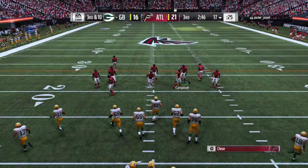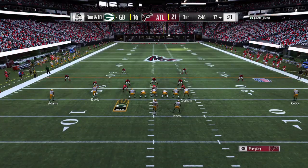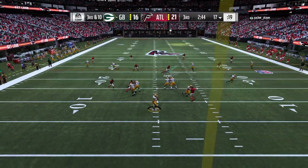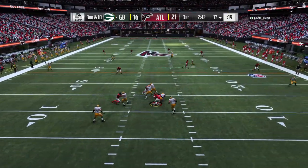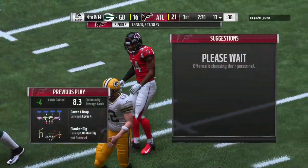The Packers on 3rd down. They've had their troubles, just 1 for 6. This is 3rd and 10. From the gun, it's Rodgers. And he can't find anywhere to go with it, and he goes down.